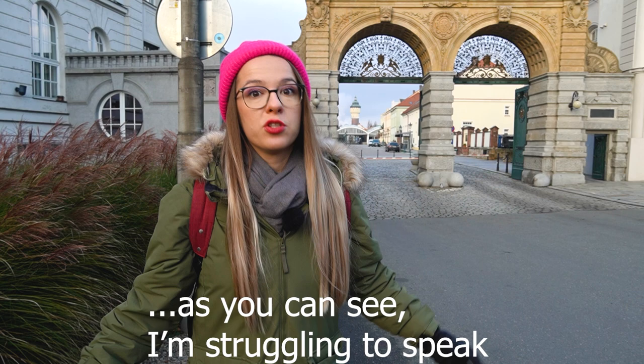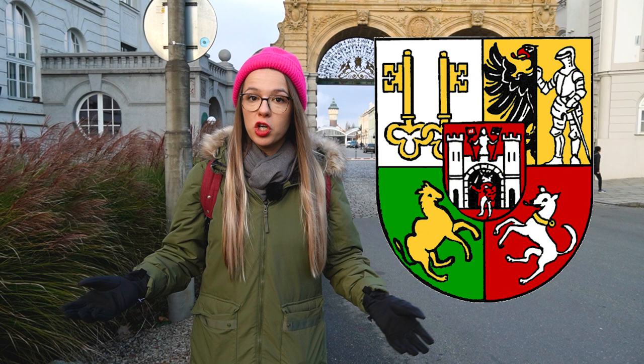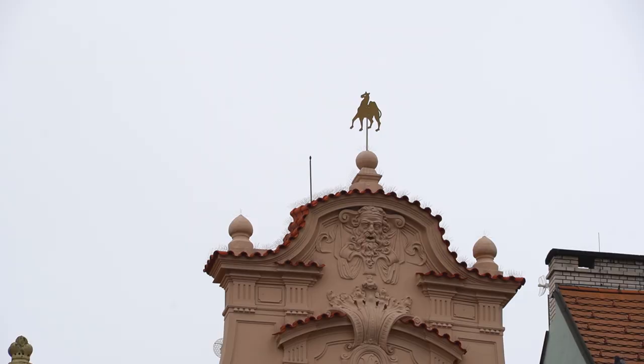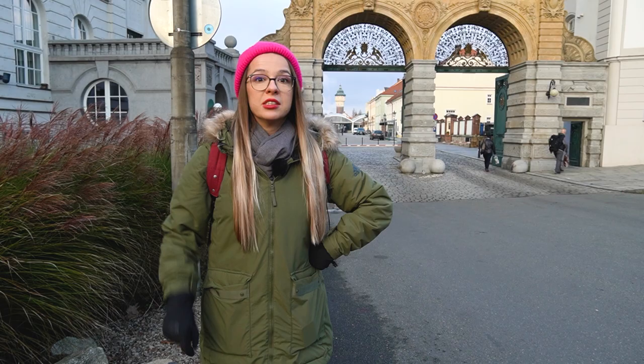Before we visit the famous Pilsner beer brewery and try their beer, let's talk about the crest of the city of Pilsen. Because if you take a look at it, you will find an animal that does not really belong to this geographical zone. A dog. Okay, I'm joking. It's a camel, of course. Why is there a camel on the crest of the city of Pilsen? Let's find out and let's talk history.